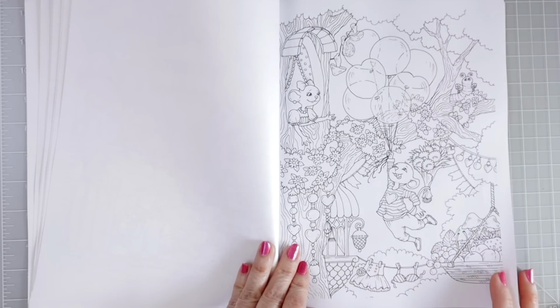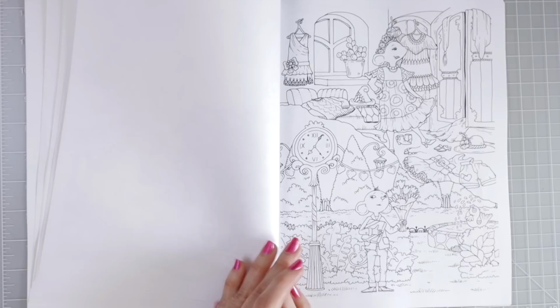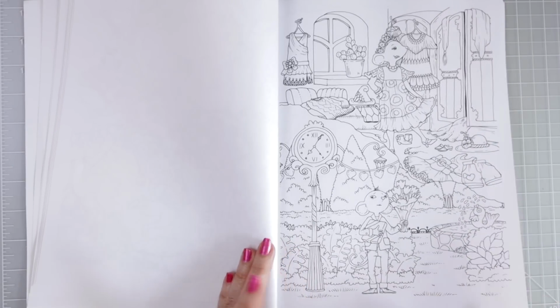If I were coloring those balloons, I would want to make them look a little bit see-through. I think that would look super, super cool. You could do that so easily with Posca pens. That would be a fun time to bring out your colored Posca pens if you have those.